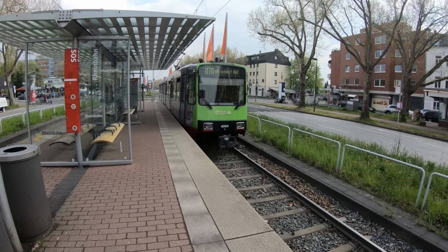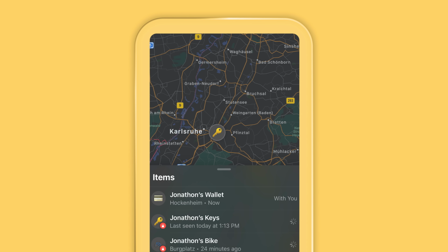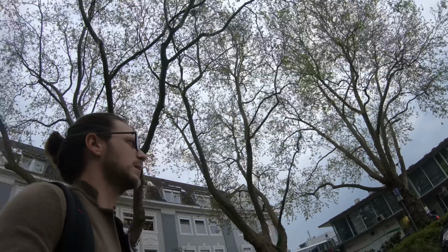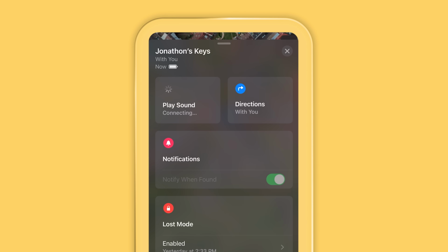The only item which was stolen were the fake car keys, which I left on the subway. Ta-da. Those keys were taken to a city called Karlsruhe, which is over 300 kilometers away from where I live. After paying a visit to Karlsruhe in that last episode, I was able to make a connection to the AirTag, but was ultimately unable to recover the keys.